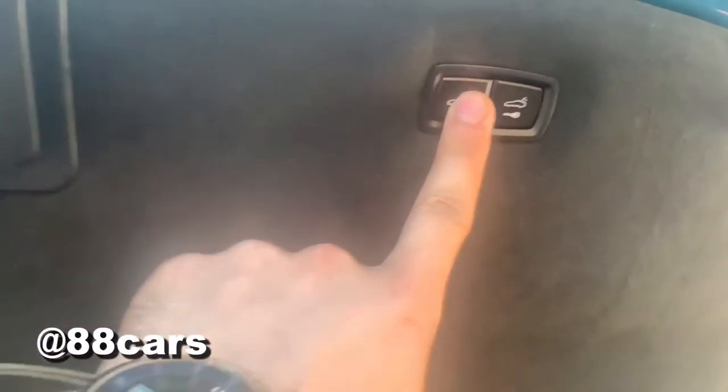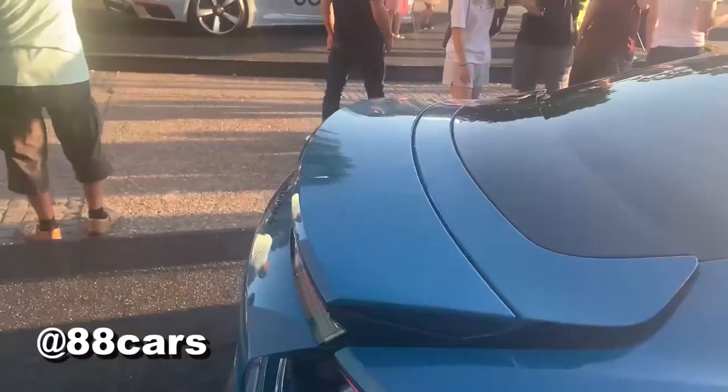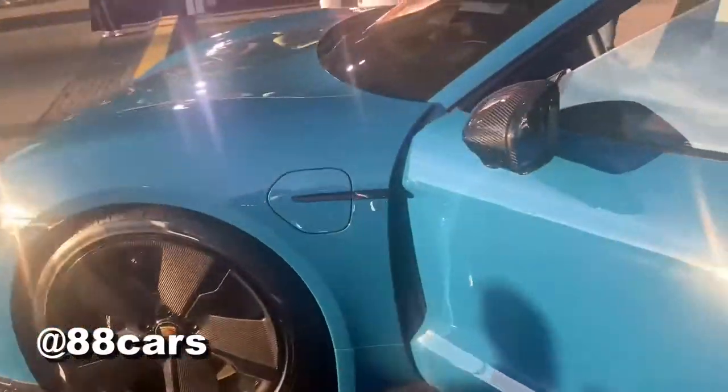Some really cool stuff, and also the button for opening and closing, and also we have some badges in the leather. It's completely leather here. Also, let's close it. Unfortunately we have a really strong sun. I think it's really cool.